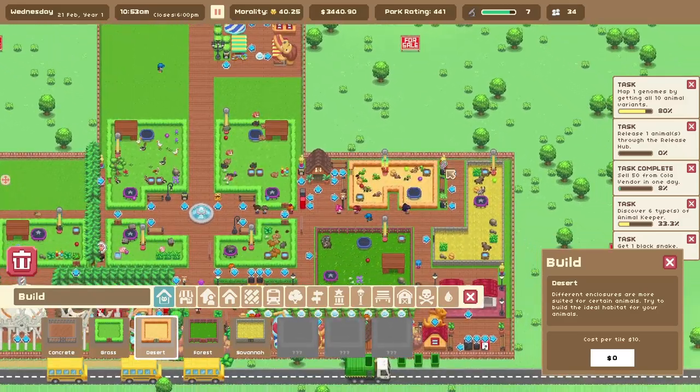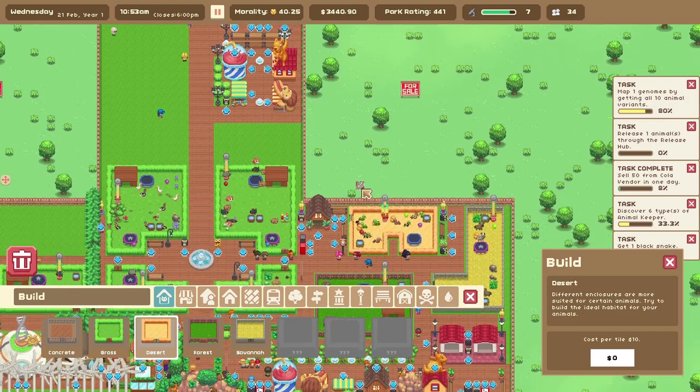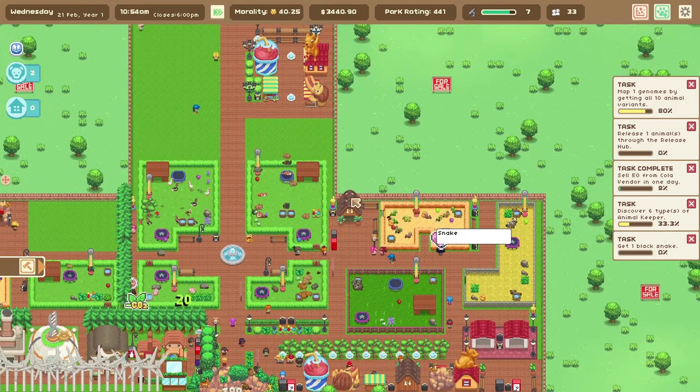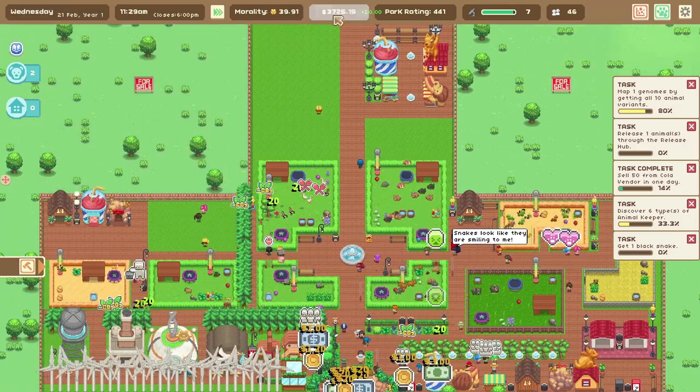I kind of feel like it should go over here. Do we save $5,000? Buy that bit there and put another desert enclosure there and make the snake thing a bit bigger. Do you know what? Yeah, we'll save the money. It's only Wednesday. It's fine. We've got loads of time left to earn a great big pile of cash.